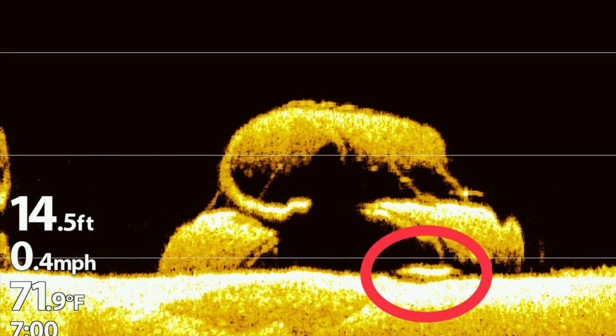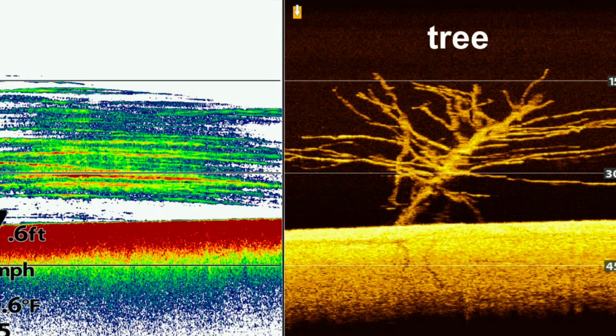Driving over fish like this one circled in red in 14 feet of water will generally spook it, so just like 2D, drop a waypoint, reposition your boat, and quietly sneak up on the fish using other sonar technologies such as Mega 360 or forward-facing sonar. Down imaging offers clearer, easier-to-read displays than 2D. Whenever anyone asks me about the main advantage of down imaging, I show them this screenshot.